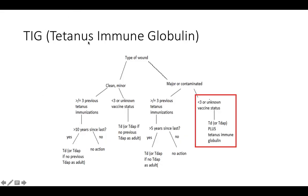Okay, so tetanus immune globulin. This definitely has the potential to be a tricky question on the exam, but as long as you know this chart, it definitely shouldn't be a problem. So the only time that you are going to give tetanus immune globulin is if you have a major or a contaminated wound and the patient either has had less than 3 tetanus shots or has an unknown vaccine status. So in this scenario, you're going to give tetanus plus tetanus immune globulin.